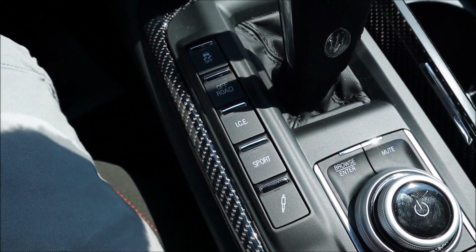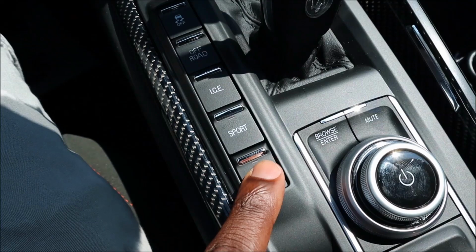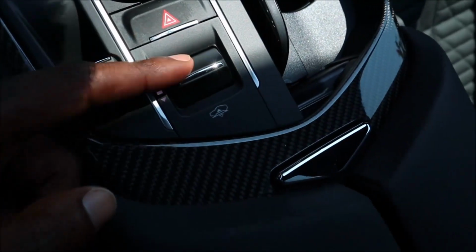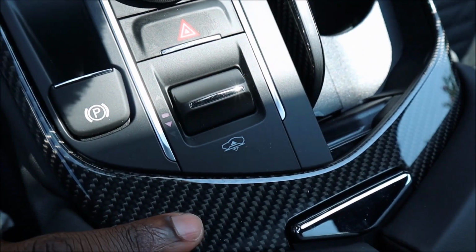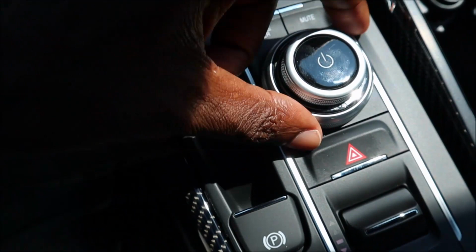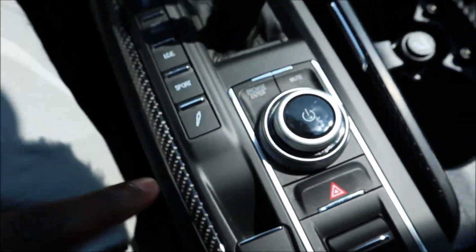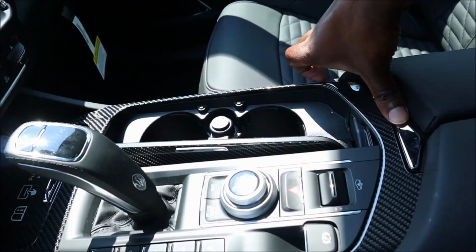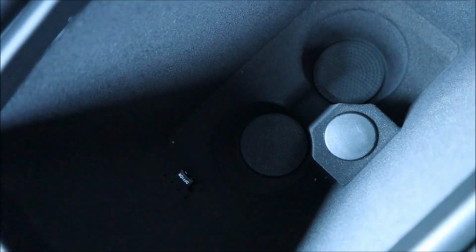lower than growling. You do also have your dampers here. We can soften the dampers for your suspension. Electronic parking brake. This is to raise and lower the ride height of the car. All right, if you don't want to put it in a specific mode, you could just raise and lower it. This is for your hotkeys and analog dials for your touchscreen here. And then you also have a little bit of cup holder space down there. You guys can see as it focuses in. Yeah, we got plenty of room, but the cup holders are small, Italians.